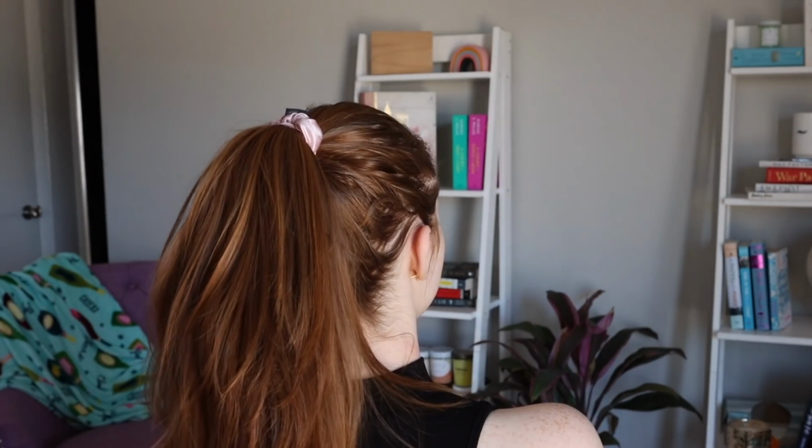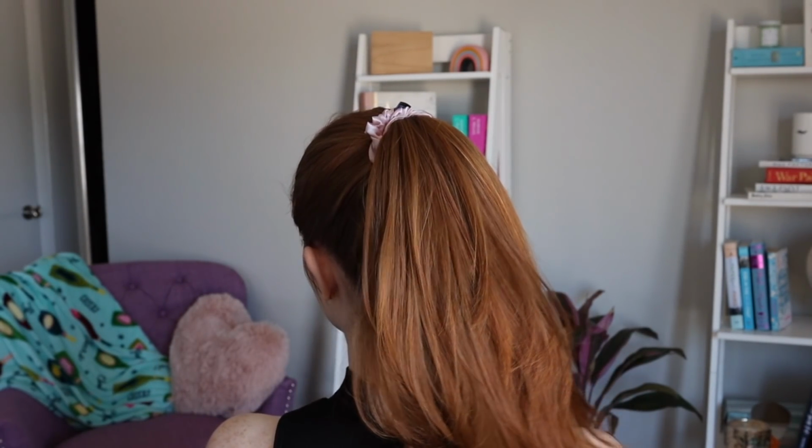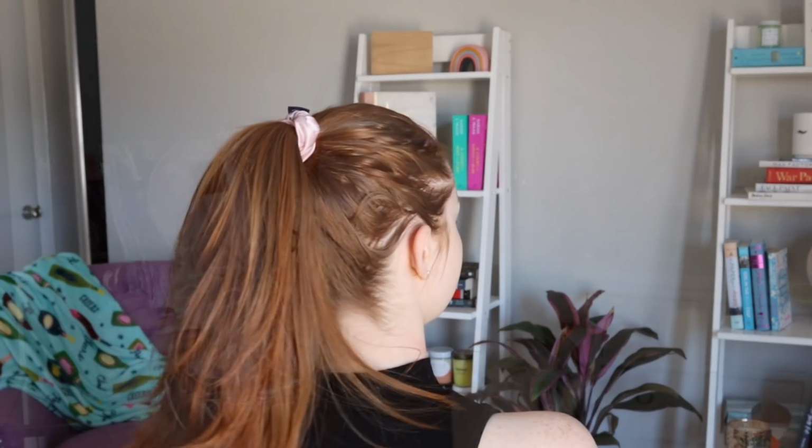I mean, it does say that it is 100% silk, so it's fine. Then I pulled out the eye mask and I was like, okay, that is the softest thing I've ever felt in my life. It is ridiculously soft. It feels so nice, so plush.